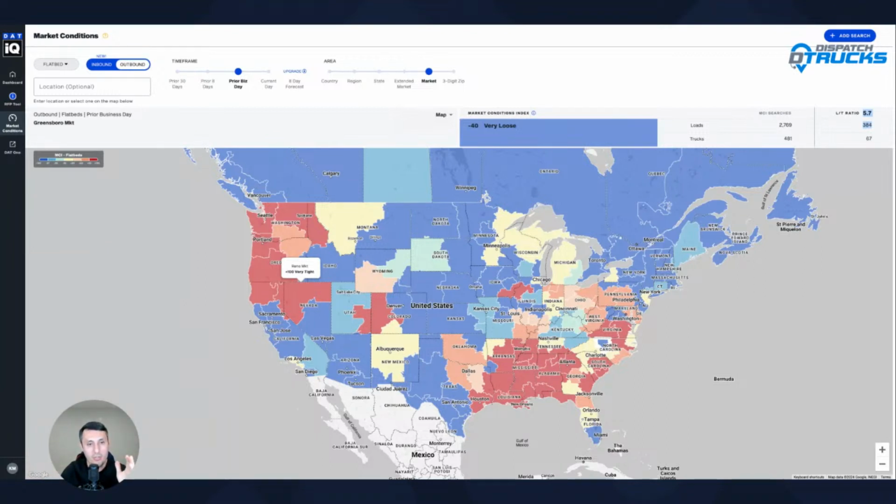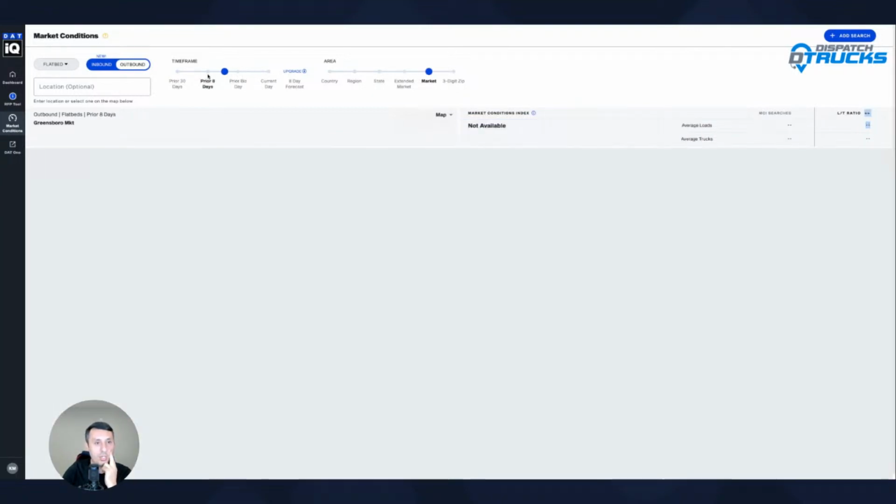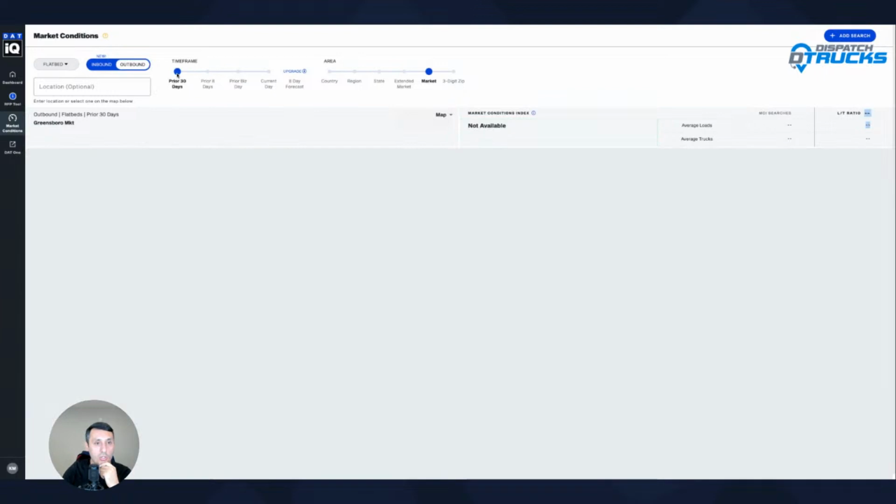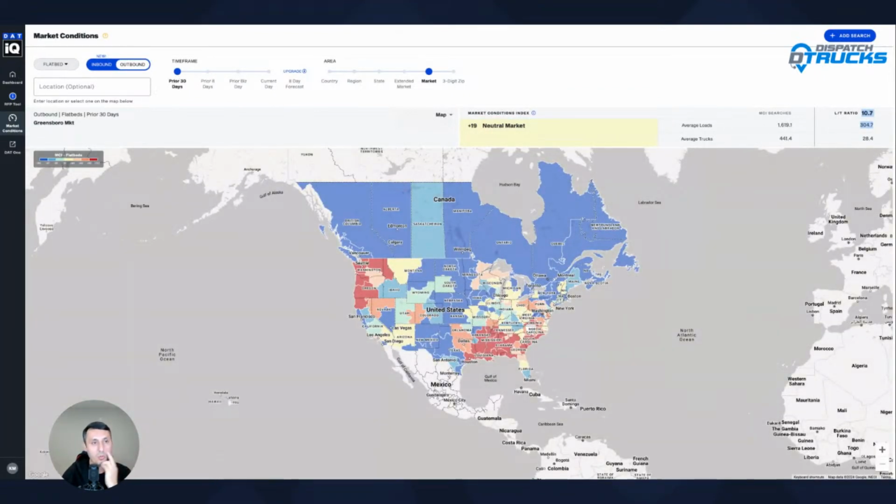The good thing is that there are some states with too many loads. So the market condition tool basically shows you where you need to position your trucks. And then we have this time frame. It's an awesome tool if you really want to forecast, for example, the entire week, to at least predict what is going to happen. You can do the prior 8 days to see what happened, let's say in Reno, Nevada. You can also do the last 30 days, to see what happened in these markets so that you can make assumptions, make some forecast, and predict.